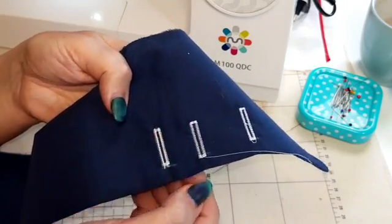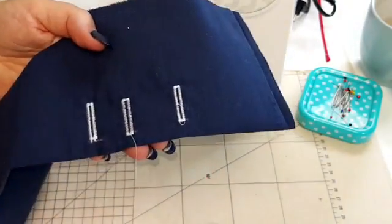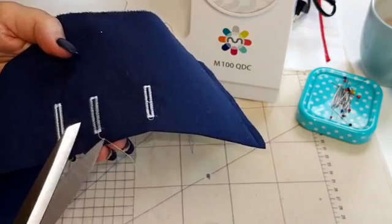Suzanne says she's never seen this done before. Oh, good. I know, it's nice to have a little recap. Grooves on your buttonhole feet, then now you know what they're for. Yeah, exactly. Now you know.